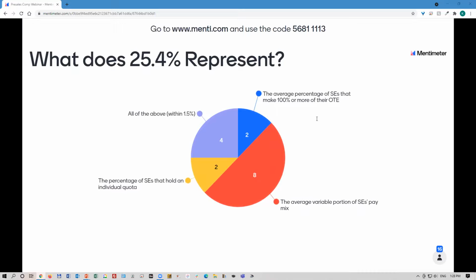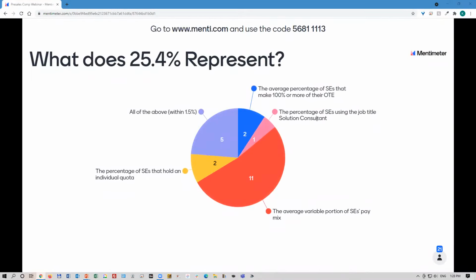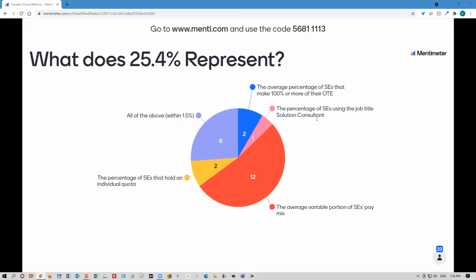Looks like a good chunk, half of you think that it's the average variable portion of SE pay mix. It's a solution contained in job title. I like that. Okay, so as these numbers come in, we'll keep this up on the screen.